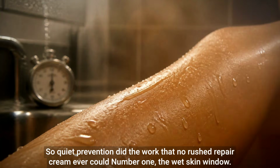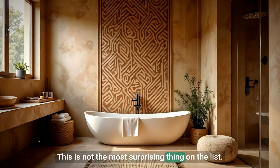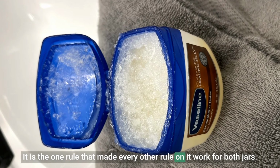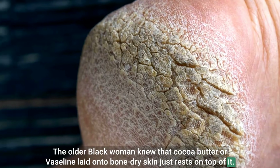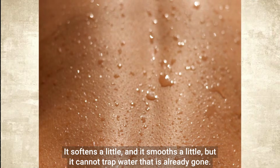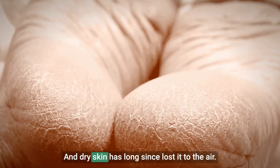Number 1, the wet skin window. This is not the most surprising thing on the list. It is the one rule that made every other rule on it work, for both jars. The older Black woman knew that cocoa butter or Vaseline laid onto bone-dry skin just rests on top of it. It softens a little and it smooths a little, but it cannot trap water that is already gone, and dry skin has long since lost it to the air.